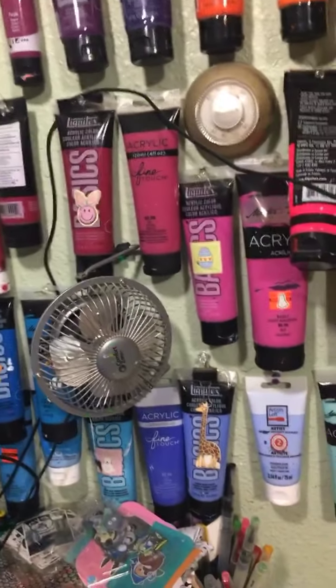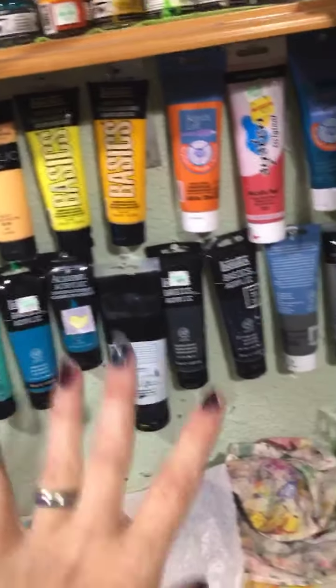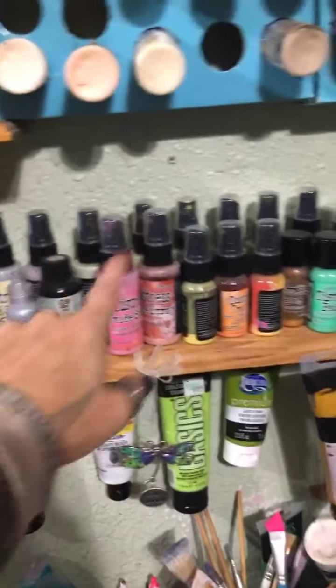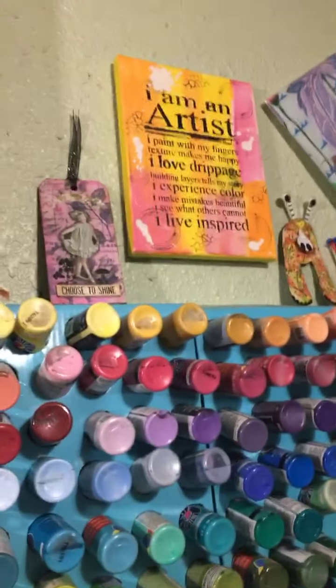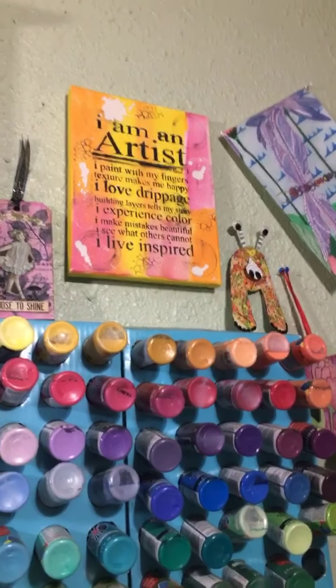We've got my paints on the wall. Of course, people's art. More paints. I like to sit down and grab. It works for me. This is my distress goodies. More of the 2-ounce bottles. There's the other boxes for that. Friends have sent one of my monsters I made forever.